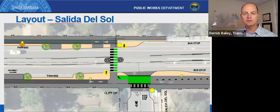But again, this is Salida del Sol. And again, from Salida del Sol east to City College, it would remain a two-way path along the south side of the road. But if you can see here where the skip lines are, that would be the skip center line of the path. So if you're a westbound cyclist, this is where you would cross over and you would begin to go west along that north side of the road. So the light gray is the sidewalk. The dark gray is where that bike path would be. And that light blue line right there just gives you a sense for where the existing curb line is.